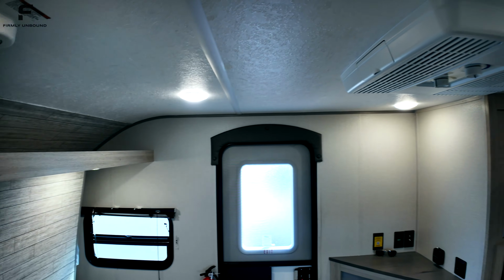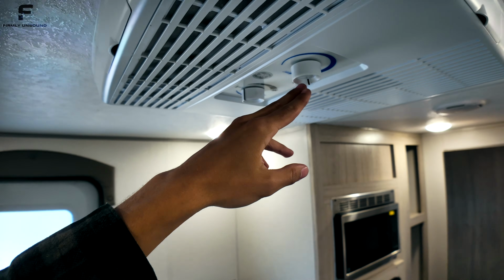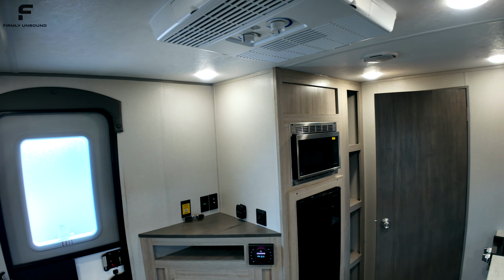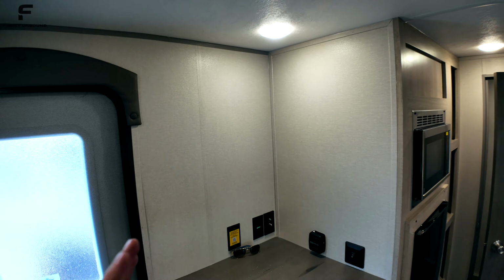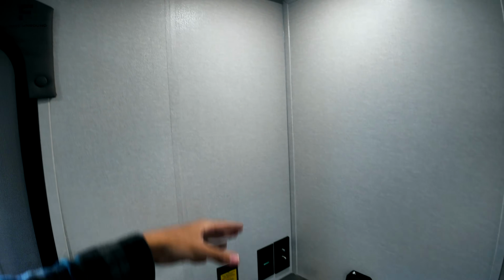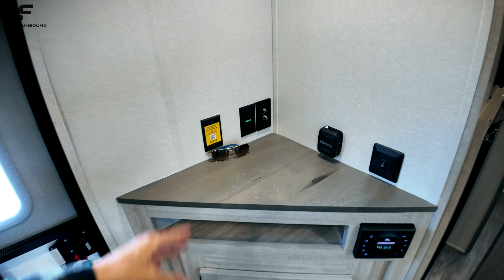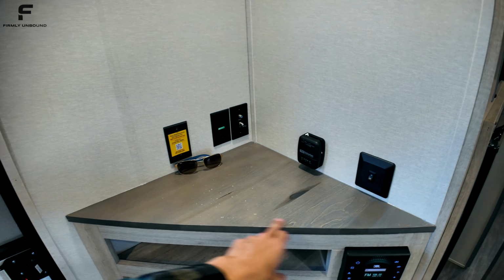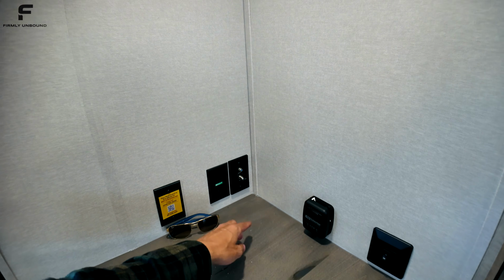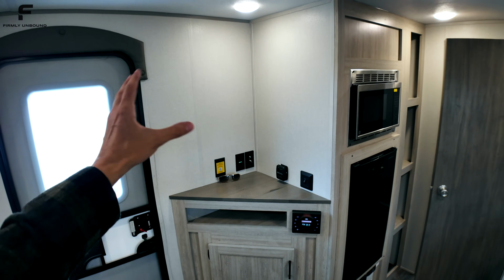Ceiling height in here is about 78 inches. And then right here where your AC is, it drops down to about 75 inches. And then you can see here, this is going to be your spot where a TV could go. So if you want a TV in your camper, you can mount one to this wall, or you could set up a small one here that would fit across this space. Probably not bigger than a 24-inch screen TV if you're doing it across here. Or if you had a computer monitor, maybe, no, it'd still be too big. Never mind. But that's a space where you can put a TV.